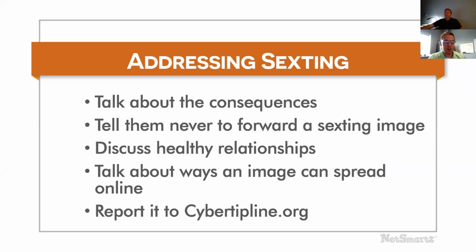You want to make sure if they do receive a picture of someone, don't forward it to everyone else, because if you receive it, yes, it's illegal to have that picture, but you don't want to be part of the problem. You don't want to further that criminal activity. So you just want to be really, really careful, and then talk to them about what a healthy relationship is. If someone's pressuring them into sending nude photographs, that's not healthy. That's just someone who wants to take advantage.